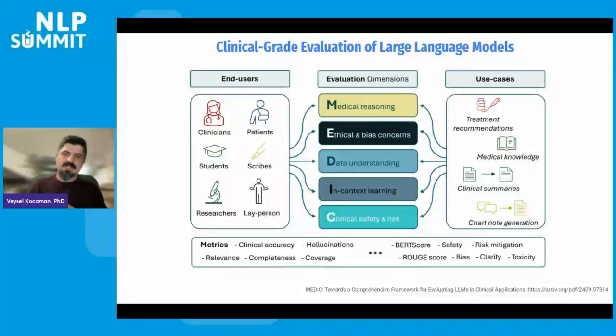Luckily, there's a recent paper which just came out a month ago, called MEDIC, to evaluate the clinical-grade evaluation of large language models. Even before this paper, we have been setting up some experiments and then measuring. We have our own benchmarks and our own dimensions. Just like you see the evaluation dimensions here, we have our own dimensions, which look very similar to this one, but luckily this paper already underscores the ideas that we have been discussing internally at the company.